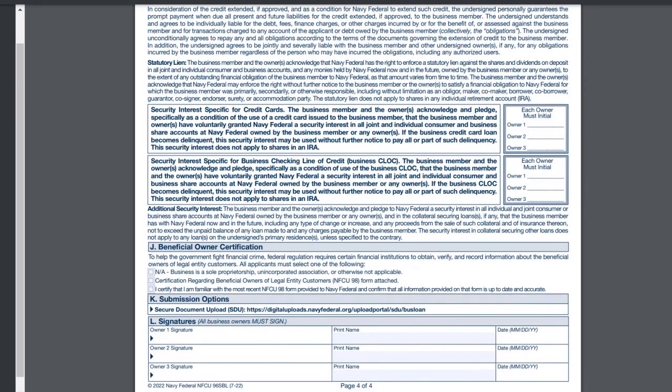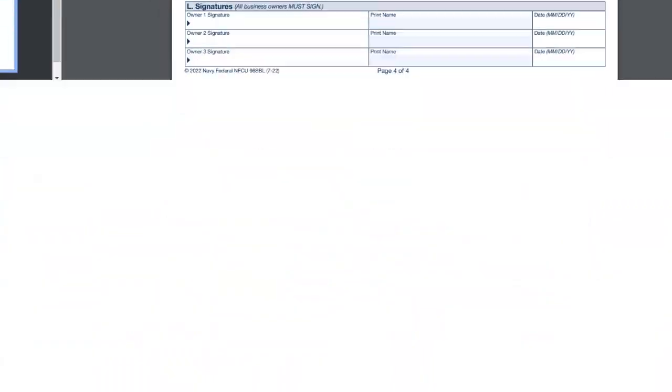And here is the fourth screenshot, the last one. Here you just have to sign at the bottom, where it says signatures. You have to put your name, the owner 1 signature, owner 2, owner 3. If you have more owners, you can print as many forms as needed. The bottom line is that you are giving all info about your business and about the beneficial owners to NFCU, so they have a clear idea whom they're dealing with.